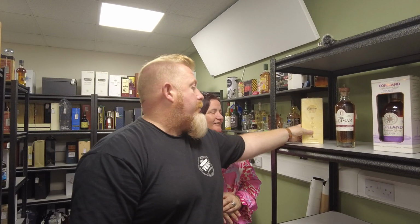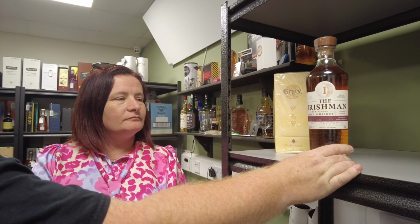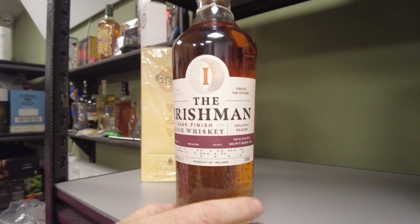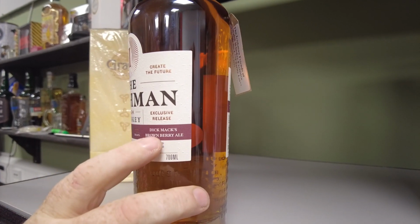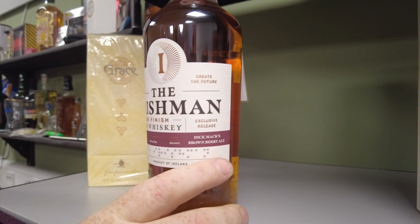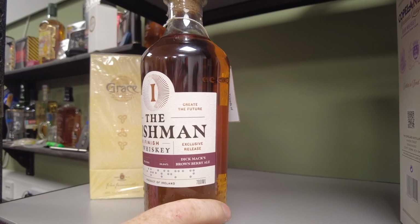So again, to our charity items, we have been asked by the guys who run the Friends of Walsh Whiskey Facebook group and Facebook page if we would be interested in having this bottle in with us for charity. And I said, again, as always, yeah, absolutely. There's only 264 bottles of it. This is bottle number 1. This contains the new presentation, obviously, of the Irishman. It is an exclusive release. It's the Dick Mack's Brown Berry Ale finished cask whiskey from the Irishman, from Walsh.